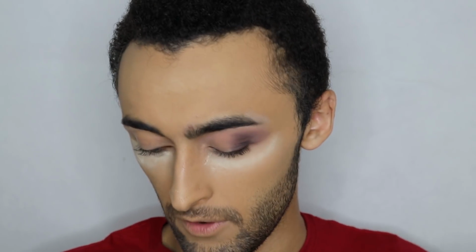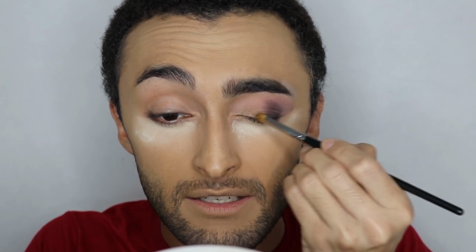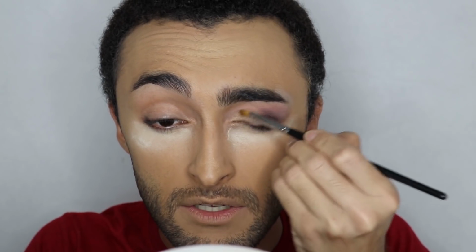Okay, so originally I was going to cut the crease, but I didn't want that clean look in this sort of eye look that we're going for. So I'm just going to be applying the shadows straight over the top of what we already have going. I'm going to be taking Creative Copper, which is kind of this gold shade in the palette, and then take that on the inner third, and to apply that I'm just using a Morphe M124. This isn't as intense of a pigmented shimmer shade as I was expecting, so it's more of just a gold glisten gleam on the inner third, so just be wary of that, I guess.